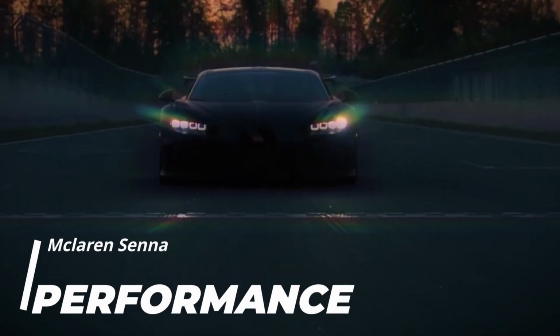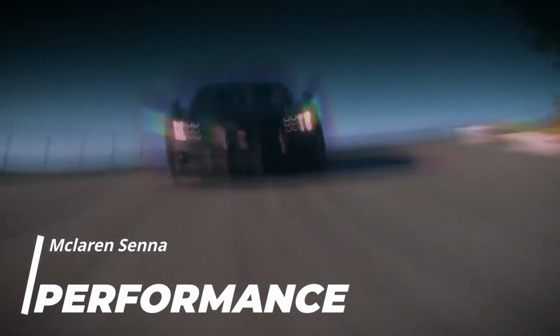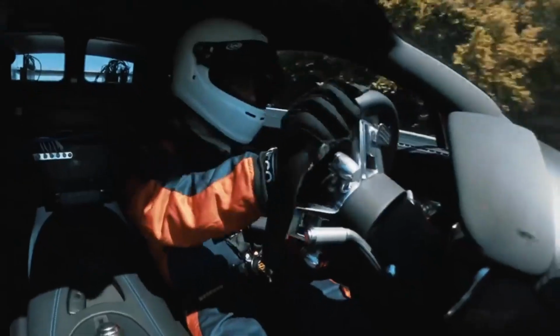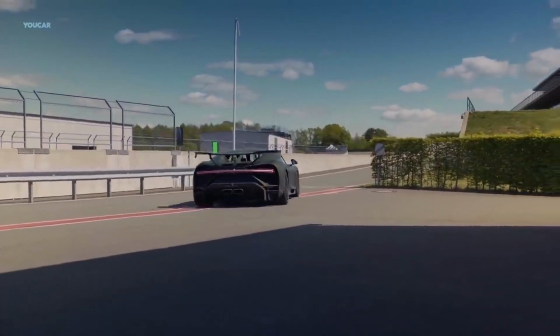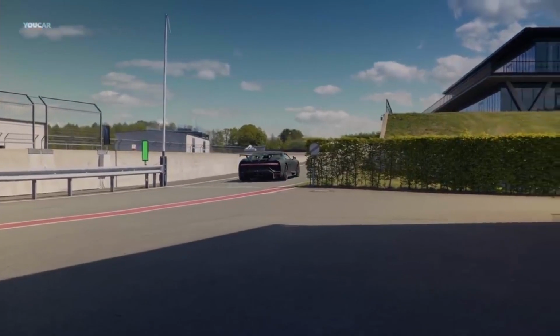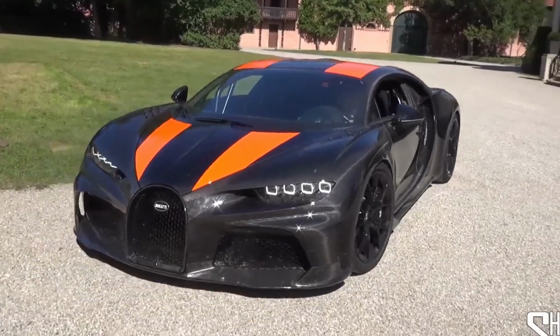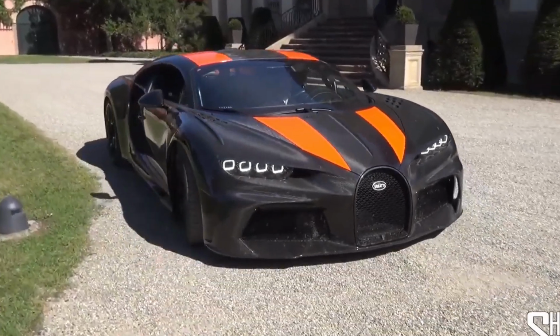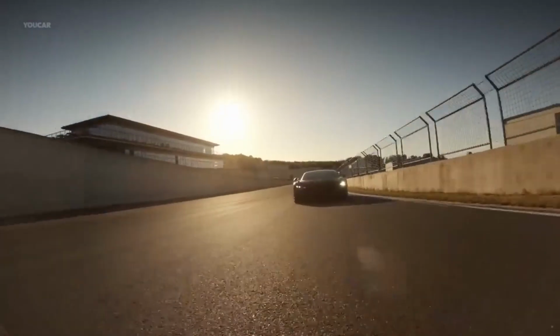Performance. The 8.0-liter 16-cylinder engine is standard equipment on all Chiron versions. This machine monster generates a whopping 1,500 horsepower and 1,180 pound-feet of torque, using 4 turbochargers to achieve this feat. Bugatti says that the Chiron can accelerate from 0 to 60 miles per hour in 2.3 seconds, and that it has a peak speed of 261 miles per hour.